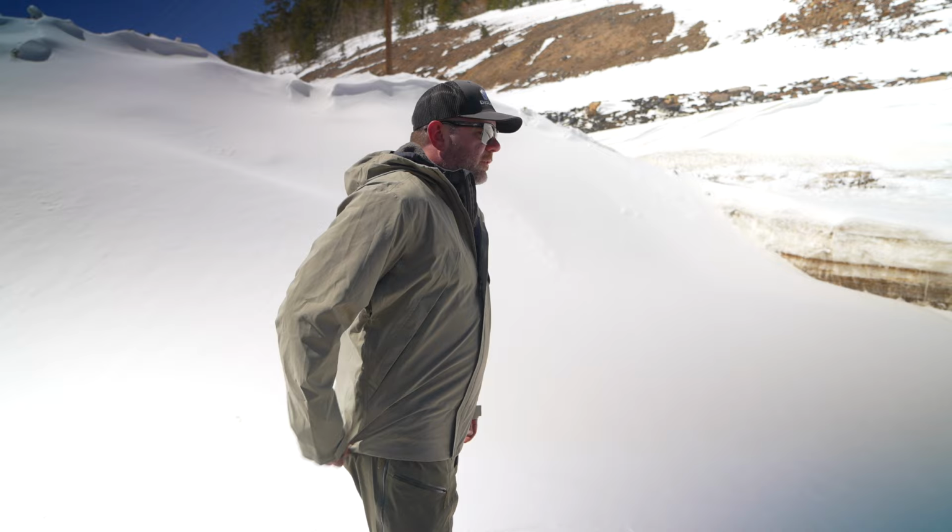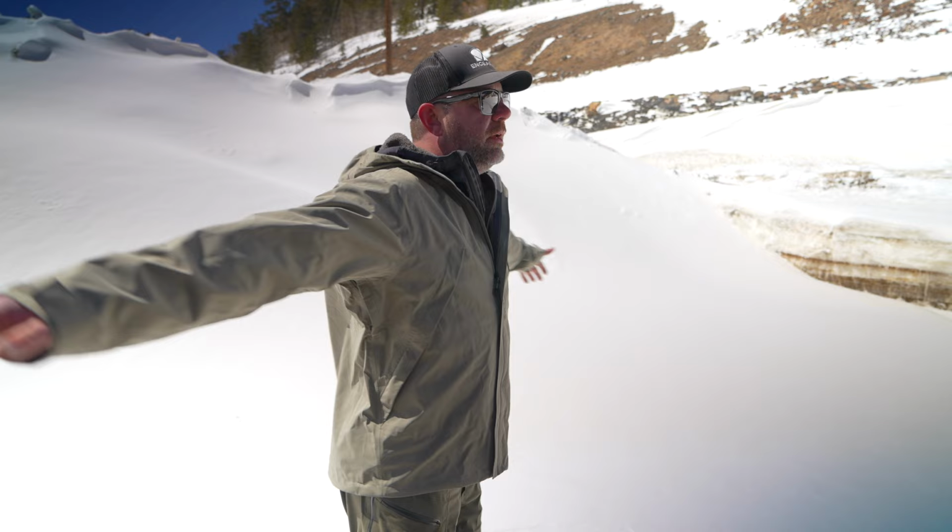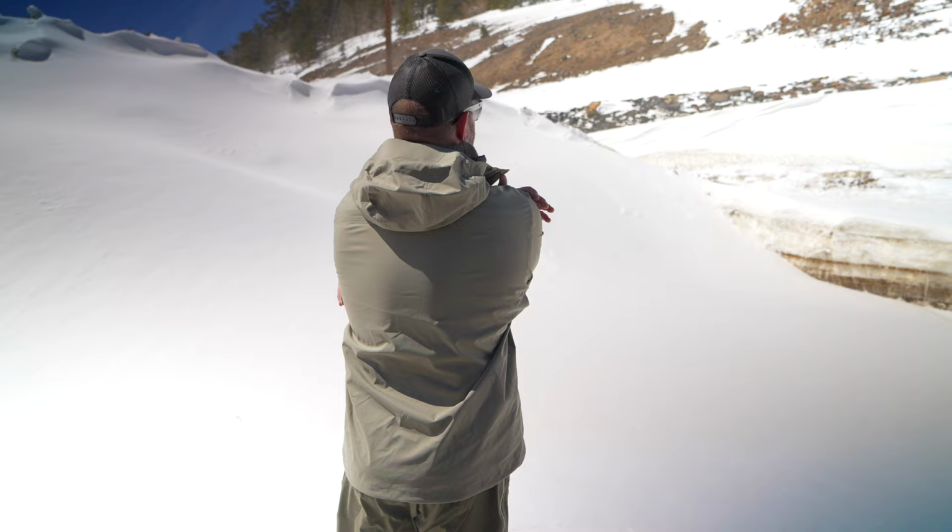Back to this jacket. You get an adjustable hem on the bottom right here, so of course you want to tighten it up, especially when the wind is gusting like it is currently. I'll show you one more time. The fit and function on this is really nicely laid out. Again, I'm 36, 37 on the wingspan, 6'1", and it's built for us active people. You can see the stretch right there, a little mechanical stretch.